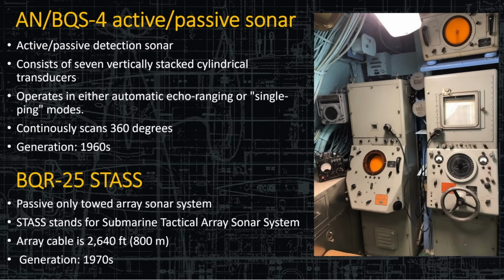And then the BQR-25 STAS, that's that towed array. You'll basically just see low-frequency data from that, and it was very difficult to get good bearings from, but it was extremely sensitive. That was the good thing about the towed array, it gave our submarines very long detection ranges. I mean, we're talking tens of miles, many tens of miles. And so this was a whole new long range capability.